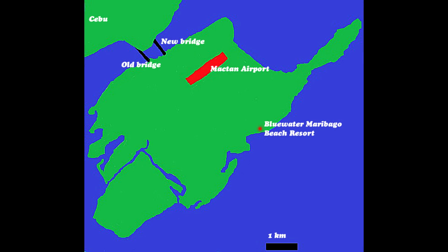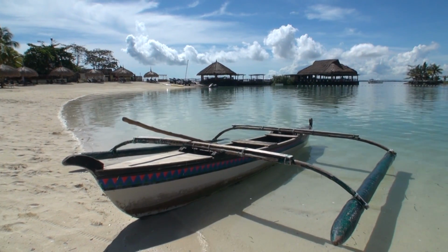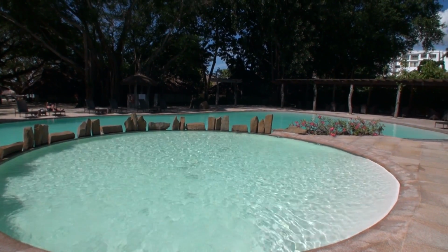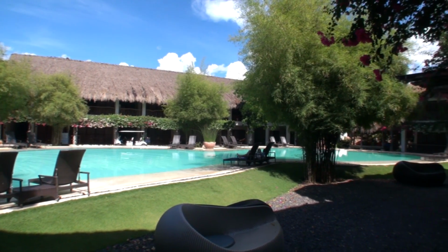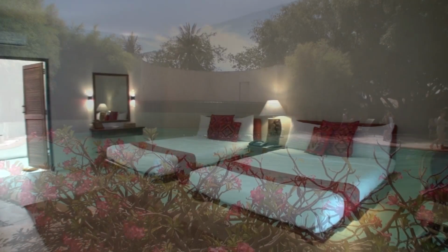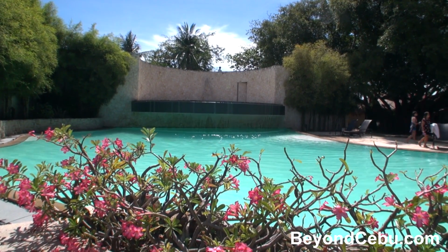Blue Water Maribago Beach Resort is a mid-range resort with a nice man-made beachfront. There's also a number of swimming pools as well, if you choose not to swim at the beach. For me, I quite like the place for a mid-range resort. I'm particularly impressed by their Premier Deluxe rooms. You can see a full review of this resort on my blog, beyondcebu.com.